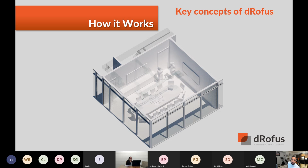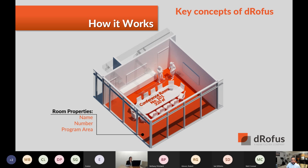Okay, so at the center of everything that we do in DRofus is the room. And this is something that will be part of your program and is really used throughout the building's life cycle. And in that room, you're going to start to get certain properties, such as the name of the room, the number, and the program area. And again, typically you'll get that from a program that you'll work out, and that really starts to form the basis and the container for a lot of the information that we have.